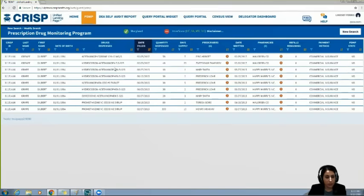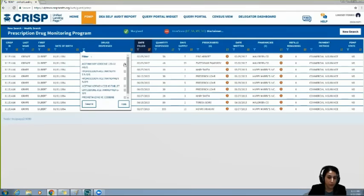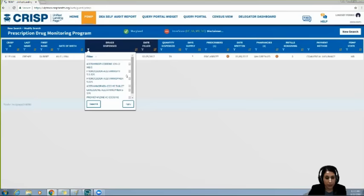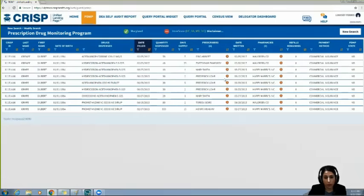And the screen just allows me to view the PDMP history for the patient. It's defaulted to sorting on the date filled. You can change that sorting option. You can do that for any column. You can also choose to filter. So if you only want to focus on one particular drug, you can apply that filter and just view that information. And that, again, goes for all of the columns listed here. And then we have some extra information that's available, like the pharmacy name and address and the prescriber name and address as well.